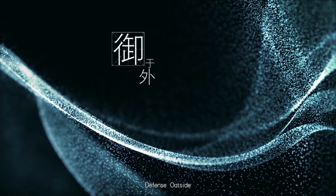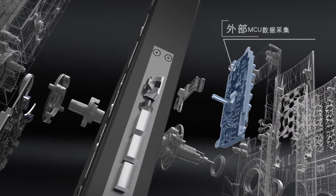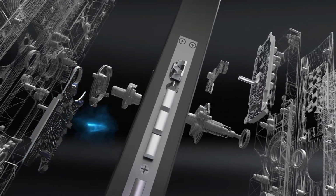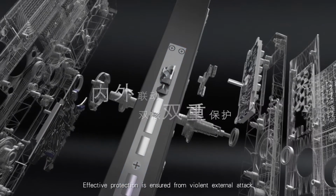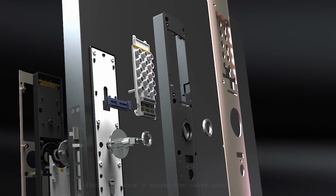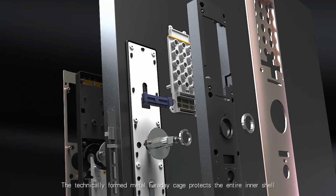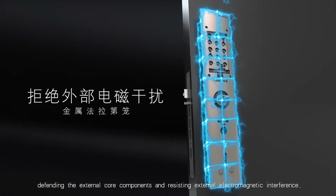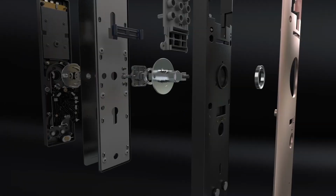Defense outside. The inner and outer door locks are controlled by independent processors. Effective protection is ensured from violent external attack. The technically formed metal Faraday cage protects the entire inner shell, defending the core components and resisting external electromagnetic interference.